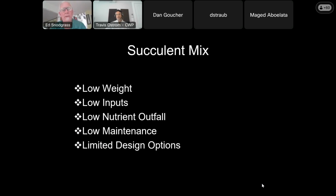It's certainly more than just bare roof with no soil. There's always going to be some nutrient coming off any system that has soil. They tend to be very low maintenance, but they are very limited in design and in what Travis was talking about with all those benefits. So they are really very functional in terms of stormwater, but you can't layer on things like vegetable production, or they're not highly aesthetic, or maybe they're not the greatest for pollinators.